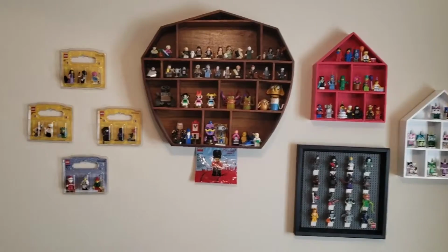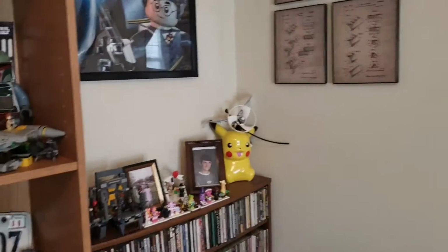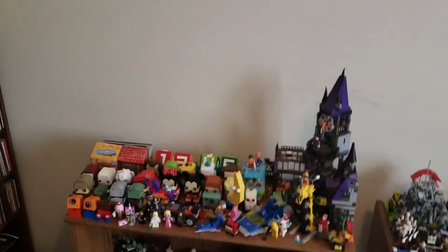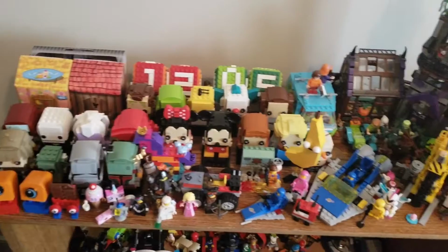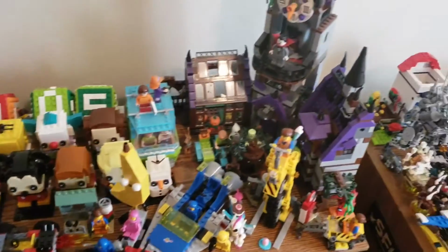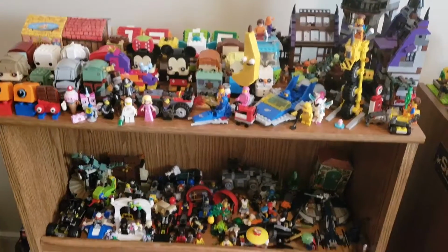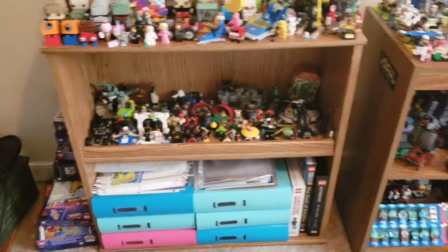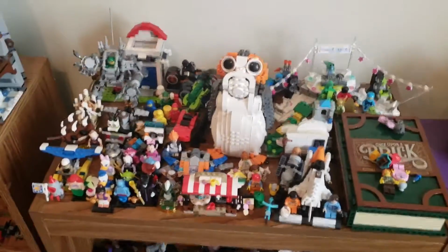All my stuff, all my minifigures and build your own. I put up my prints over here. Always had that there, well, since it came out anyhow. More Star Wars stuff. Then a hodgepodge of random things here. Bunch of brick heads, Lego Movie 2 sets, Scooby-Doo. And under there's like a bunch of poly bags and just random small things. All these binders have all of my instruction booklets and the fronts of the boxes and stuff. Got a couple more things over here.